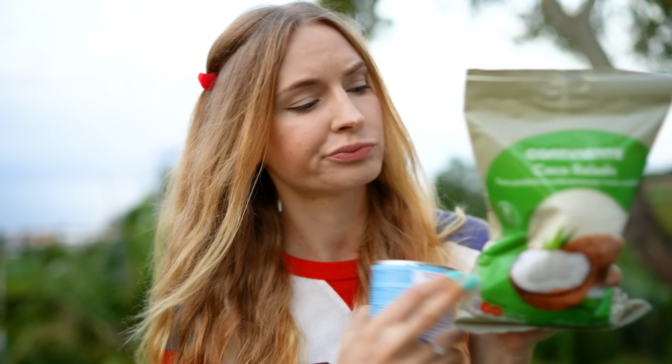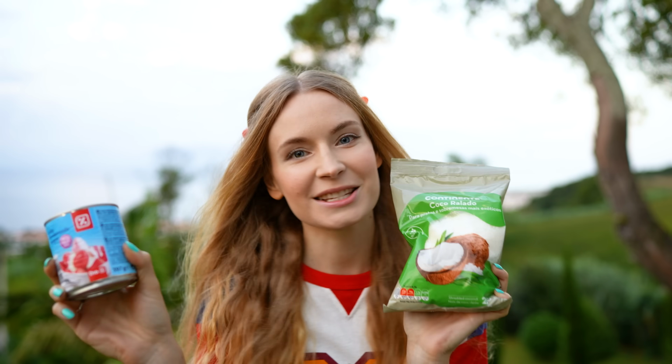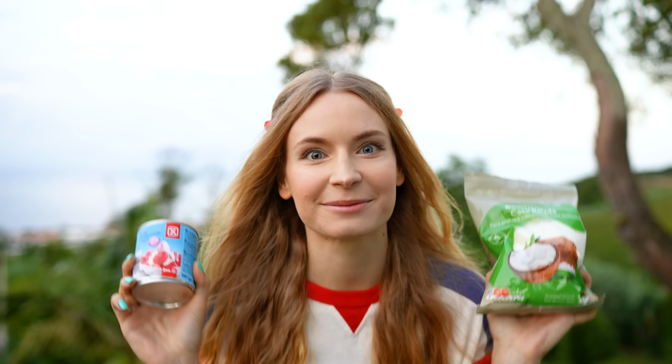I got some condensed milk and coconut that have been laying in my pantry for quite a while. They're probably expired. Yep, definitely. September 2020. I'm using it anyway, don't judge. Because if we mix these two together, we get coconut truffles.